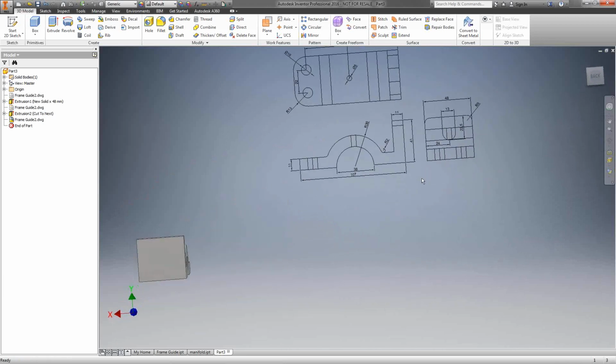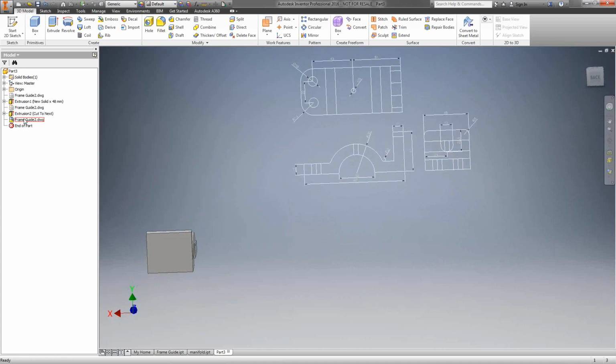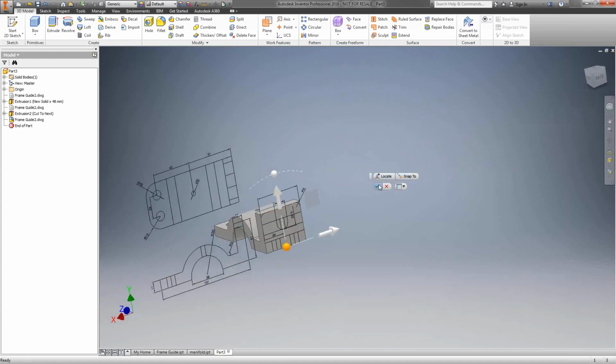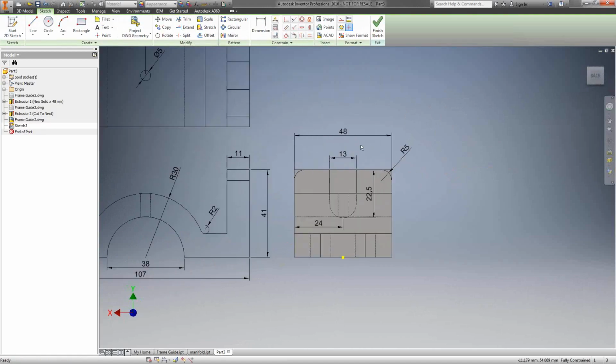Okay, once we have this, same thing, we need to go in and perform a translate so we can relocate it. Now the great thing about this is once I have this completed, if anything's going to be changed in AutoCAD, it's automatically going to update my Inventor part. And I'll demonstrate that for you here in just a second.